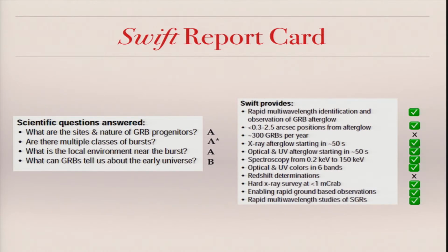And in terms of what we provided, I think we met most of these benchmarks. The 300 GRBs a year was definitely somewhat of an overestimate. We're down around 80 or 90, okay? You have to extrapolate the luminosity function down to lower levels, so there's some uncertainty there. There's probably a little bit of overselling going on as well. You want your mission to sound as compelling as possible.